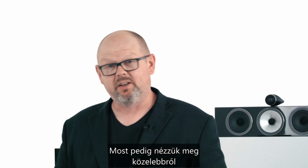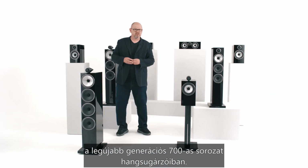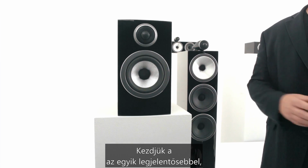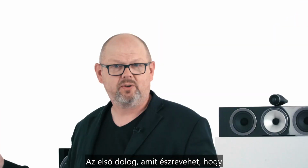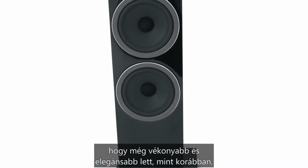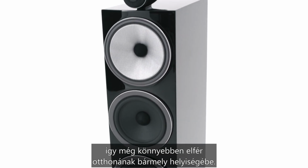Let's take a closer look at the design details that we've introduced in this latest generation of 700 series loudspeakers. We're going to begin with one of the most significant, the introduction of a revised cabinet shape. The first thing you'll notice is that it's even slimmer and more elegant than before, making it even easier to fit into any space in your home.